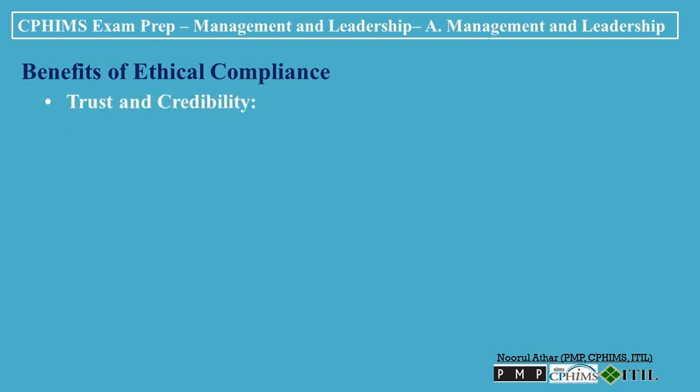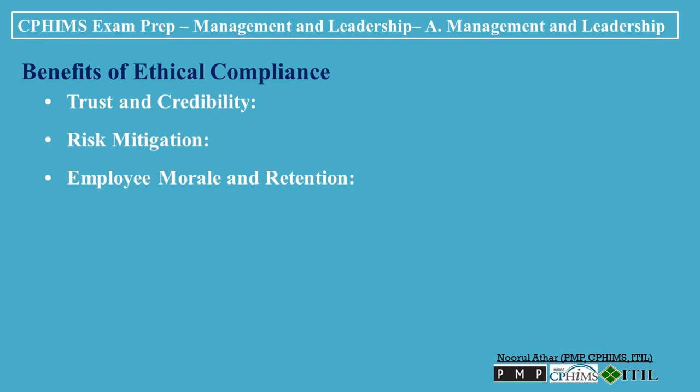Trust and credibility. Adhering to ethical principles builds trust with customers, employees, partners, and the community, enhancing the organization's credibility and reputation. Risk mitigation. Ethical compliance helps mitigate risks associated with legal violations, financial penalties, and reputational damage. Employee morale and retention. An ethical work environment supports high morale and job satisfaction among employees, contributing to lower turnover rates and attracting top talent. Sustainable success. Organizations committed to ethical principles are more likely to achieve long-term success by making decisions that consider the welfare of all stakeholders in the broader community.